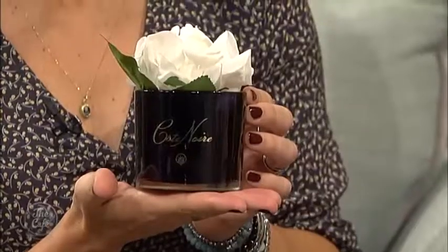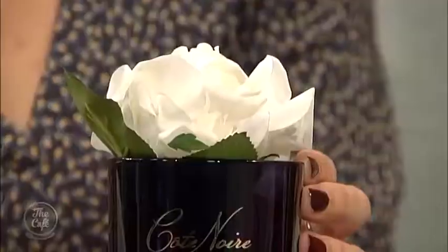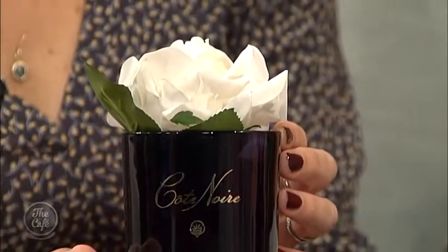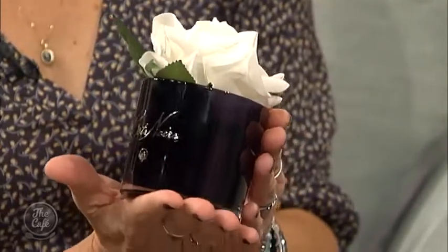So this is an artificial flower that is infused with fine fragrance. They're absolutely beautiful, the most realistic artificial flower I think I've ever seen. The brand's called Cote Noir. They come with different flower varieties, and then you get a little vial of fine fragrance that you can spritz onto the petals to keep the fragrance going. They're really nice for walk-in wardrobes, guest bathrooms, anywhere around the house. I've got about five around the house.